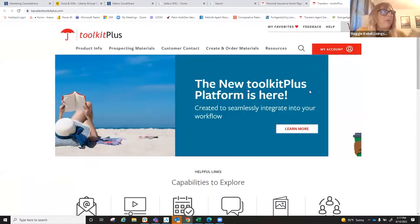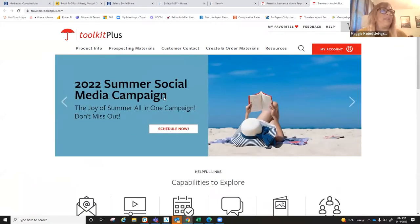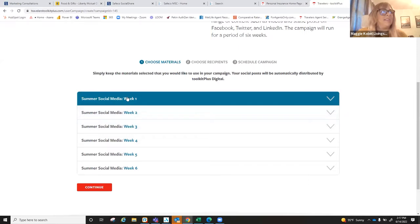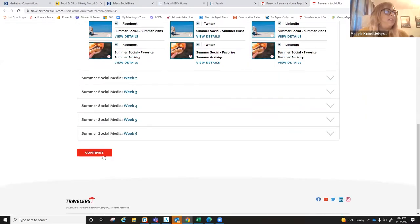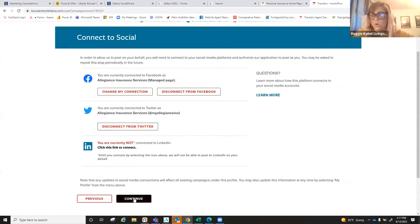This is what I was talking about earlier. So for example, let me scroll back over to this. They do a summer social media campaign, right? If I click on this, access now, I'll show you how quick and easy it is. It's giving me 6 weeks of free content, and I can link it to my Facebook, Twitter, LinkedIn, and then quickly schedule it. I think we already did this for the agency, but if I click continue one more time, it's going to schedule it. I don't want to schedule it twice because then it's double the content, but that's how quick and simple it is. Out of sight, out of mind, and boom, you're done with it.